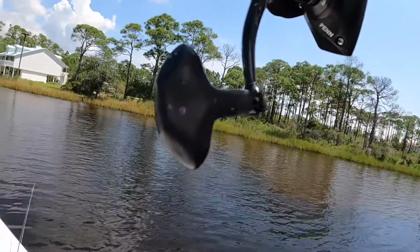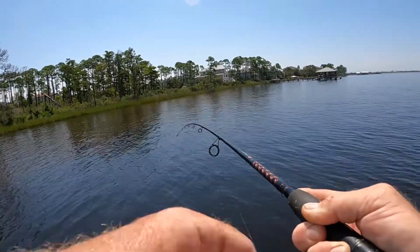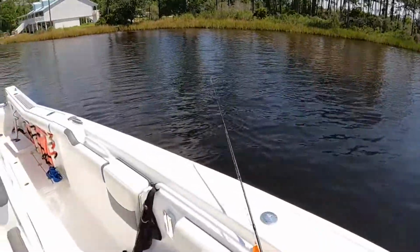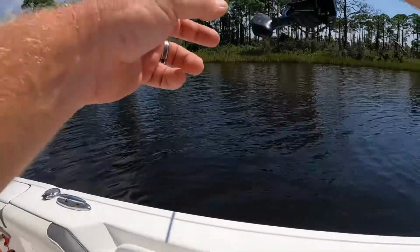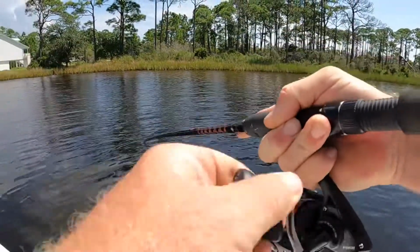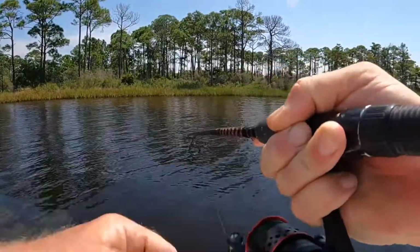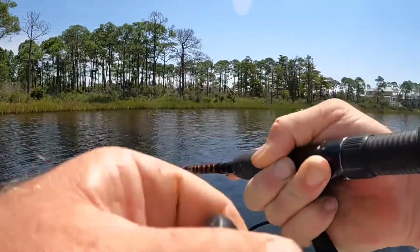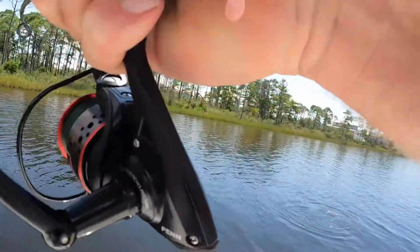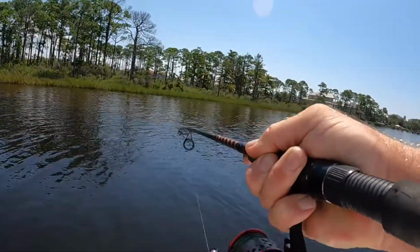Beautiful day, no wind. Be able to get my cast into the shoreline. I'm in my offshore boat, so getting in closer, getting into the shallower water sometimes is a little bit difficult. Oh, there's something biting right there. Pinfish are tearing me up. I don't think my boxer tail is going to last very long. But most definitely getting some bites in there.